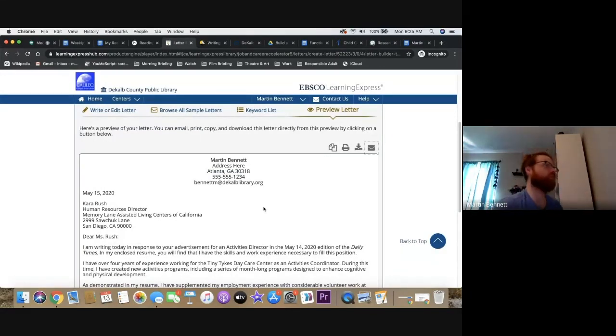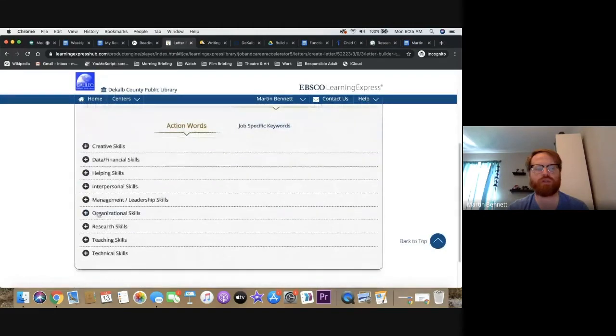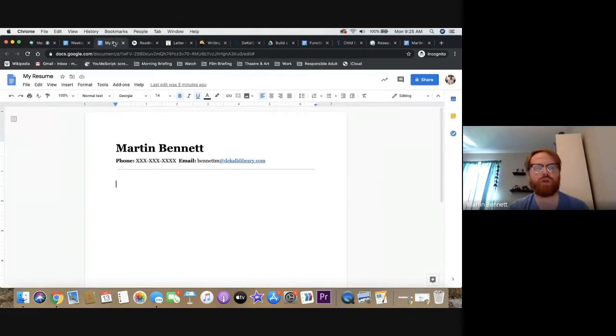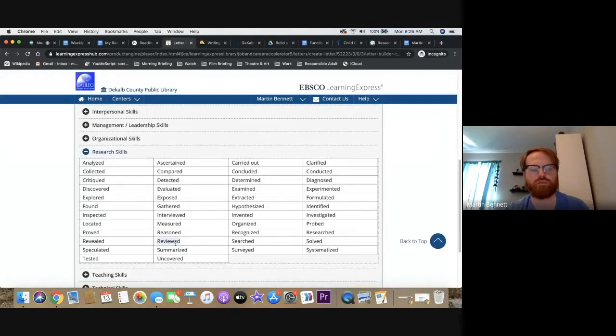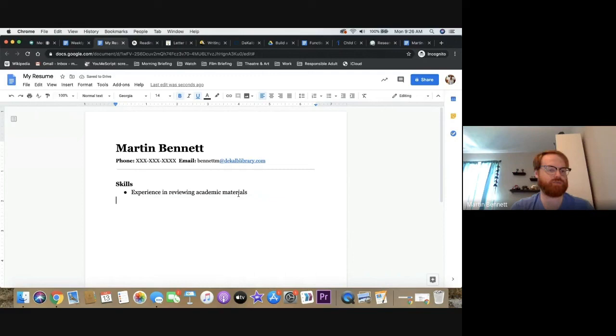So like I said, you can start with a blank canvas here. You can also use this blank canvas so that you have access to that keyword list. There's no one way to do this. I may bring this up so I can have access to this keyword list, research skills, so that when I start doing my skills portion, I can go in here and type, say, reviewed experience in. So that's just an example of what you can do when you're writing your resume.